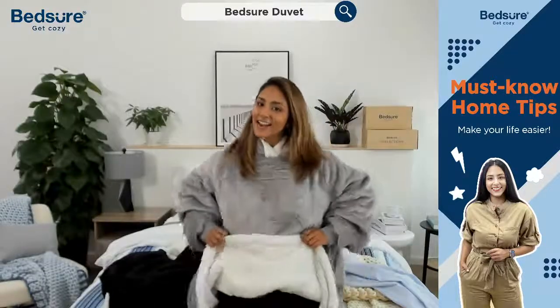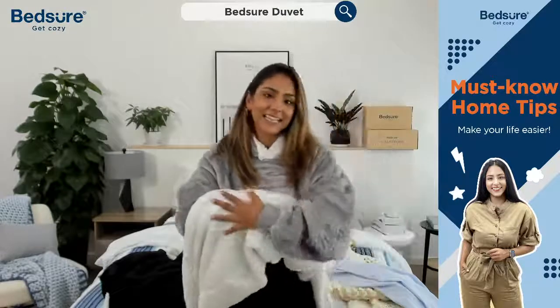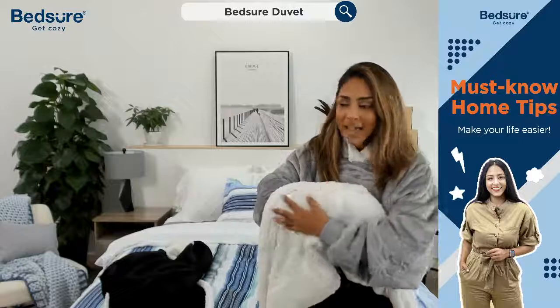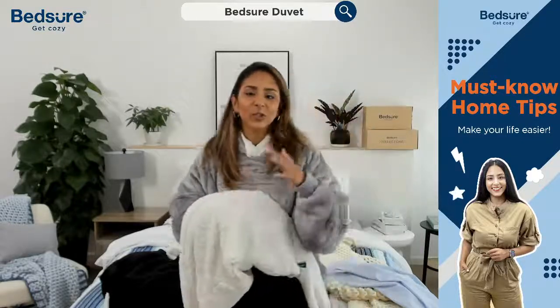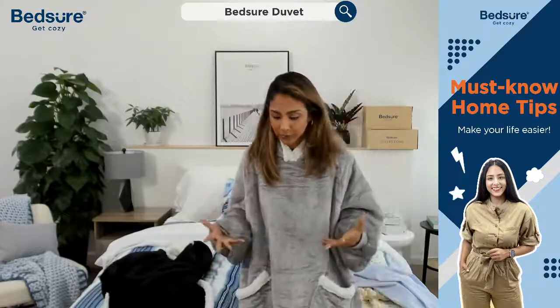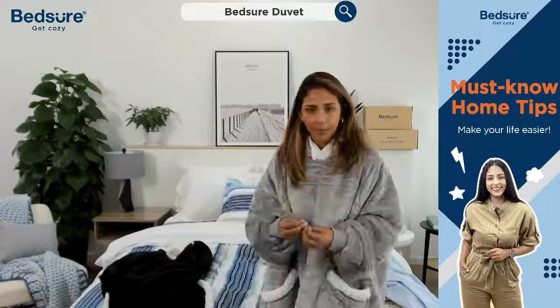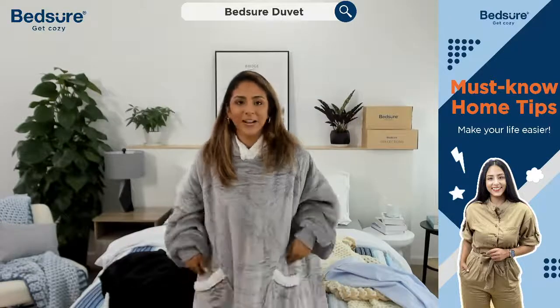And then, ta-da! We have the Sherpa. The Sherpa material, guys, is one of my favorites also. It's really warm, will keep you in a great condition during this winter, guys, if you're looking for something that makes you feel comfortable and at the same time warm, but at the same time is not your pajamas. Well, this is an option, you know.